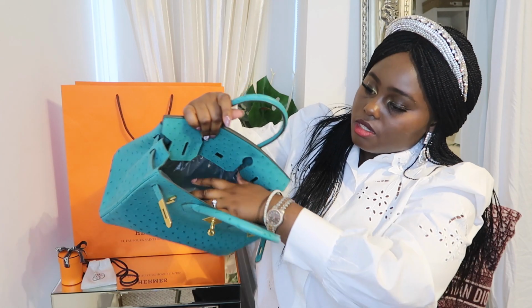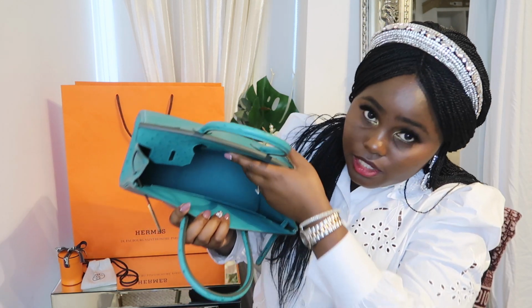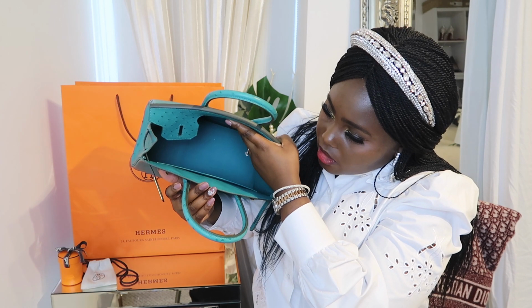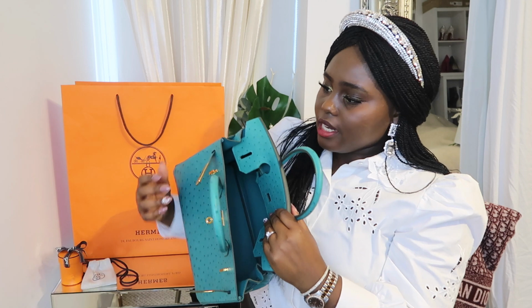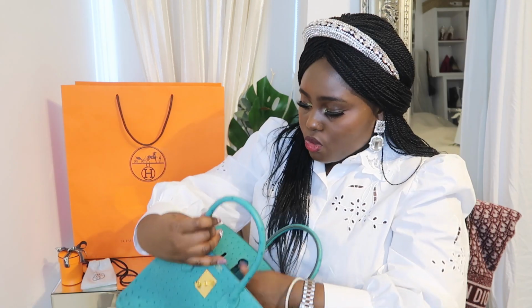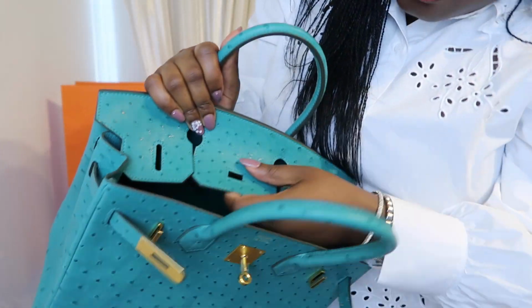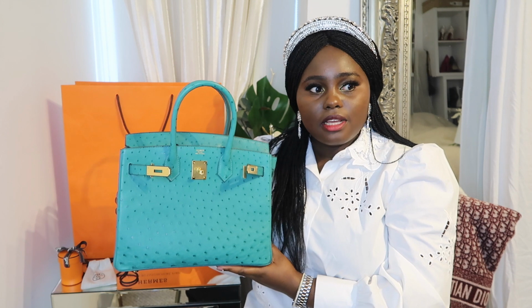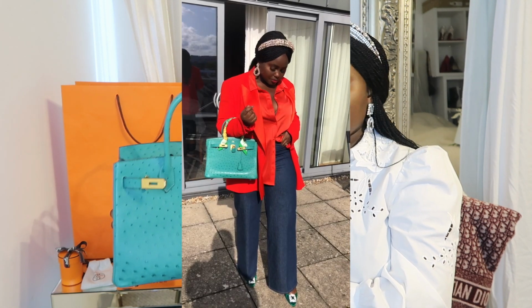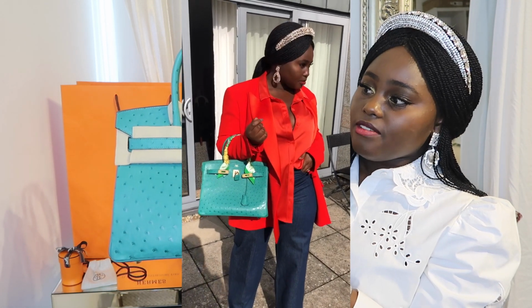Still quite rigid. Inside you have plastic bags filled with air, and then inside you can see it's the exact same color as the outside, except the inside finishing looks like leather. In the back there's also a zip pocket, so plenty of storage. I feel like this size is an ideal size. You can use it for the evening, you can use it for daytime. I wanted a 25 before, but I feel like the 30 equally is fine for the occasion.